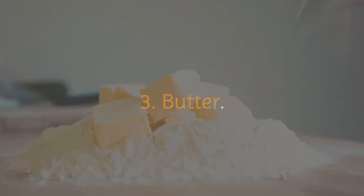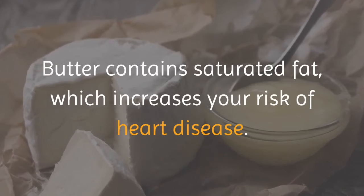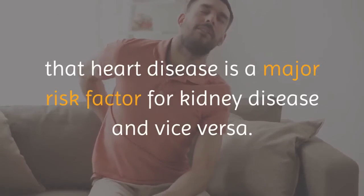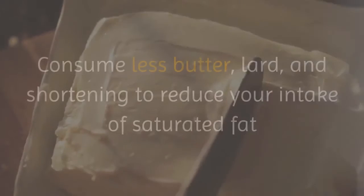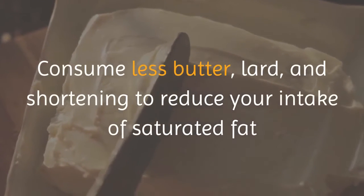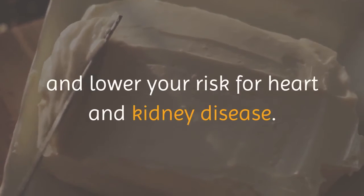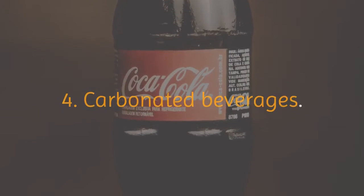3. Butter. Butter contains saturated fat, which increases your risk of heart disease. The National Kidney Foundation notes that heart disease is a major risk factor for kidney disease and vice versa. Consume less butter, lard, and shortening to reduce your intake of saturated fat and lower your risk for heart and kidney disease.